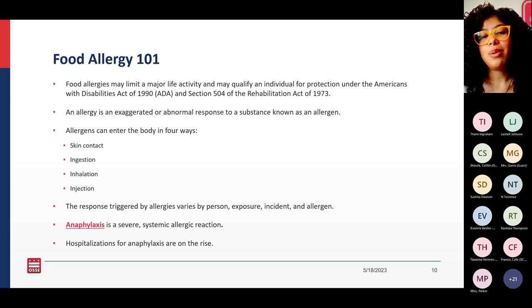So some background information about food allergies. So what is an allergy? Allergies occur when the immune system responds to a substance that enters the body, whether it is through ingestion, inhalation, injection, or skin contact. Sometimes we think that because it is a food allergy, the student or individual needs to actually eat or consume that food to have a reaction. But just by inhaling the allergen or having skin contact, they can have a reaction.